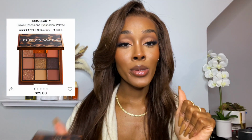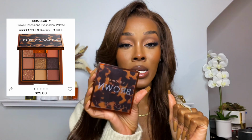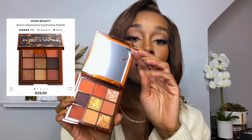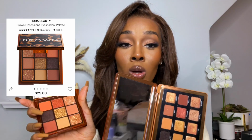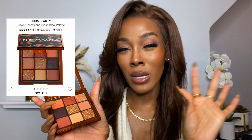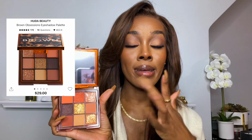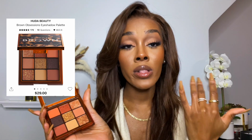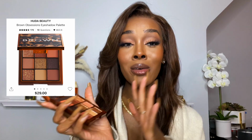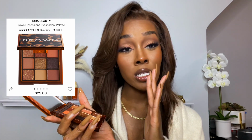Okay, so the next palette that I'm going to show you guys is a smaller palette. This is the Huda Beauty Caramel Brown Obsessions palette. Y'all, this palette is gorgeous. This palette is actually comparable to the Natasha Denona palette, but it's just in a mini form. Then this is your girl. Like, this is great to travel with. This is great to throw in your bag if you feel like you need to touch up. And the pigment on these is crazy.